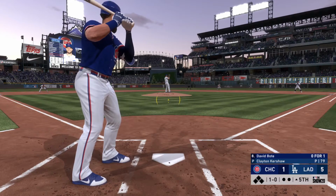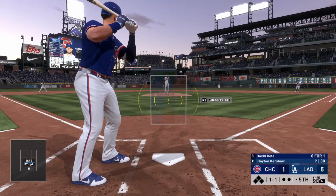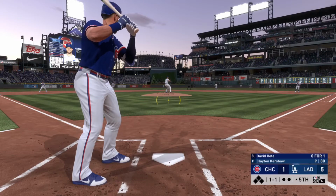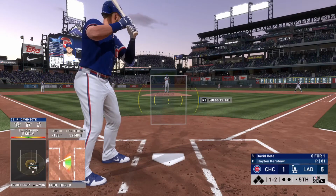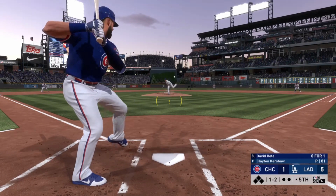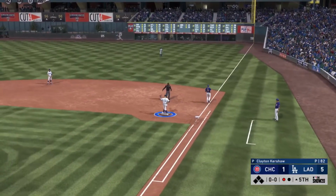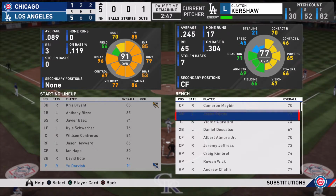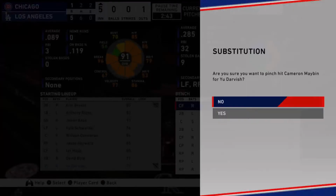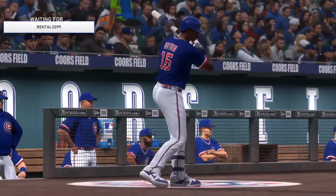Now here's the pitch. Smoke toward third. Oh, and he can't come up with it. And the fifth inning will start with a ground out, one away. Cameron Maben will move into the on-deck circle now to try to get something started here with one gone in the inning.